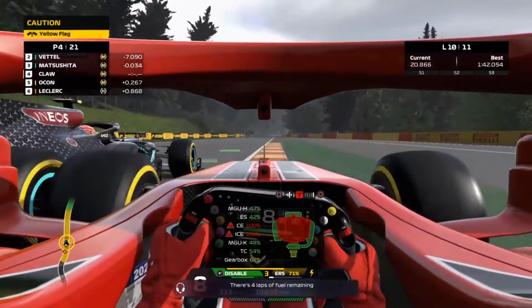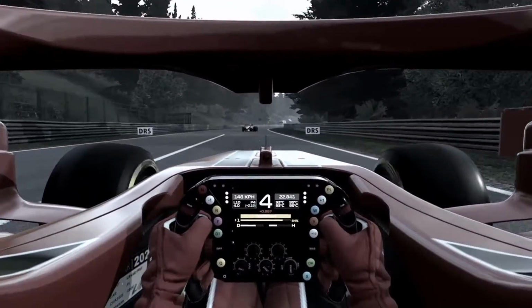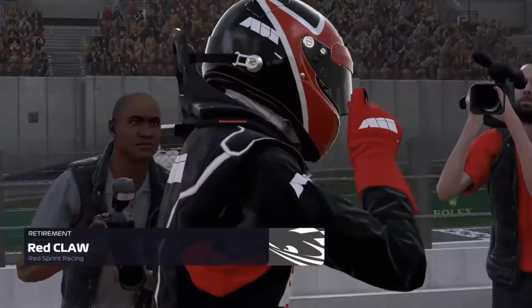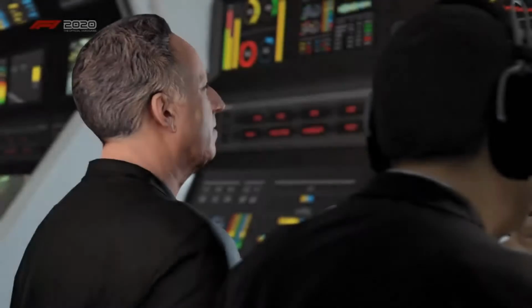as we battle through Eau Rouge Raidillon over here with Ocon, who is going to be, and oh no, that is not good, a DNF for us. The first kind of like one that is caused by a part failing in this whole career.